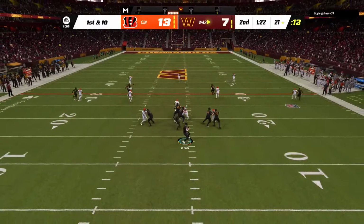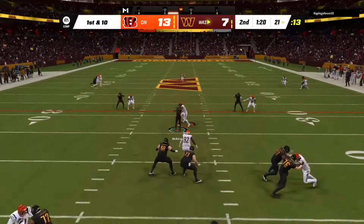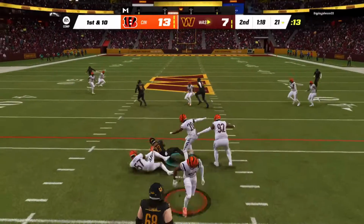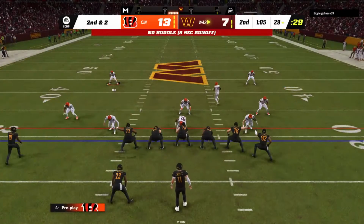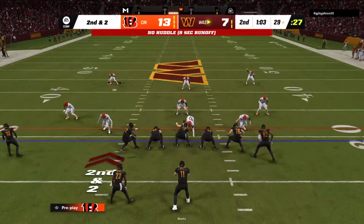On first down, Wentz. He'll go underneath with this one to McKissick. This will be stopped about 2 yards shy of the marker. 8-yard gain, 2nd and 2.